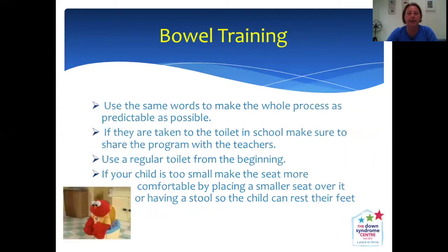So again, as Ellie said earlier on, you're going to try and use the same words as much as possible to make the whole process as predictable as possible for the child. If they're taken to the toilet in school, make sure that you share the program with the teachers. But as Ellie said, at the moment with COVID-19, lots of people are restricted and not going to many places or seeing many others. But it's really important that if other people are minding the child, they know exactly the schedule that you've set up.